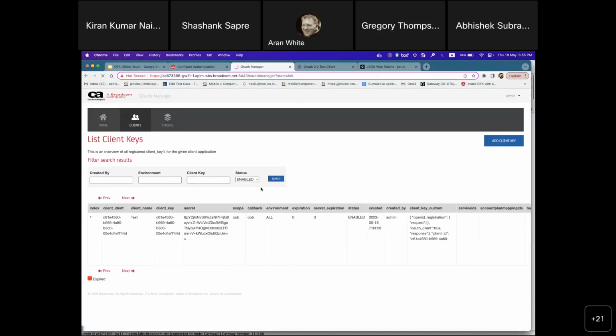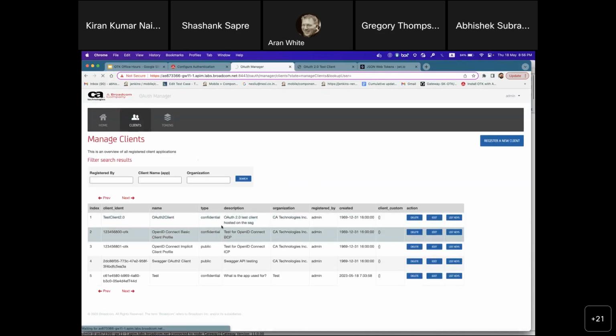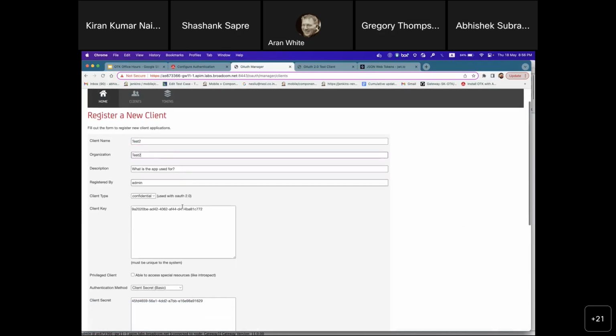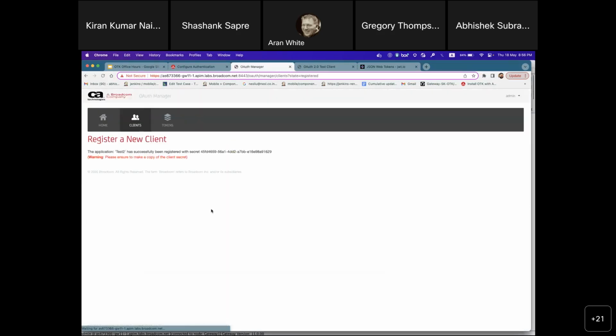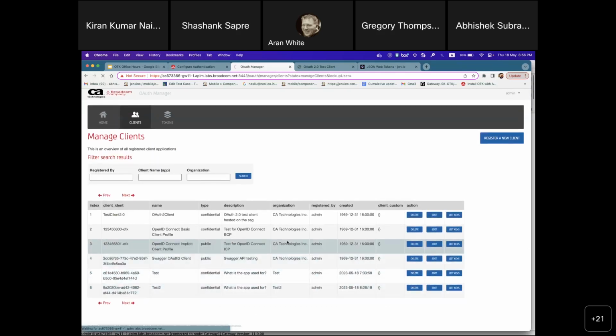in OAuth Manager. So I'll call it test2. Okay. And you can see the client secret is generated and it's available here. And when I click on register, this client is registered now. You can see the client secret is still displayed and we are displaying a warning now saying to copy it. Okay. So let's list the clients again and go to the test2 client, list the keys related to test2.